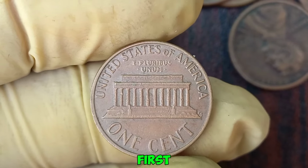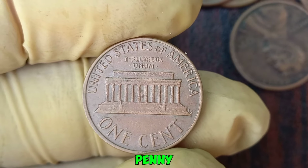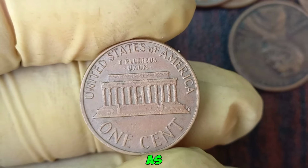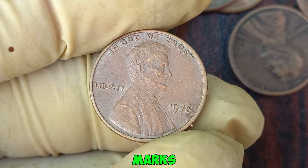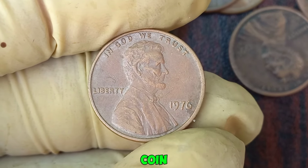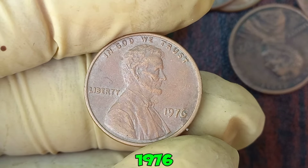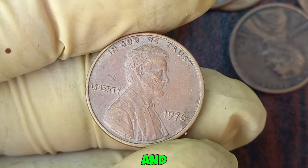First things first, let's talk about the 1976 no-mint mark Lincoln penny. This coin is a bit of an oddity in the world of coin collecting because, as the name suggests, it does not have a mint mark. Mint marks are small letters or symbols on a coin that indicate which mint facility produced it. In the case of the 1976 penny, the absence of a mint mark makes it quite rare and valuable to collectors.